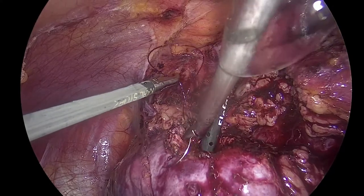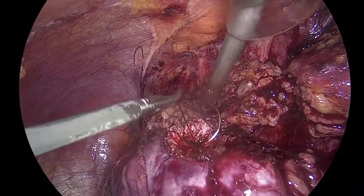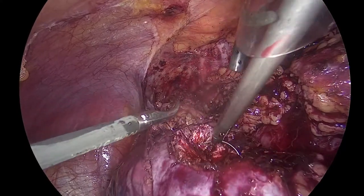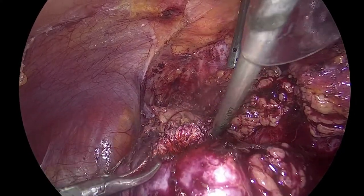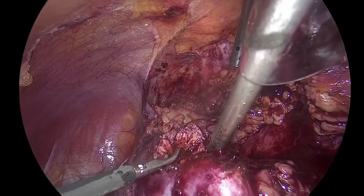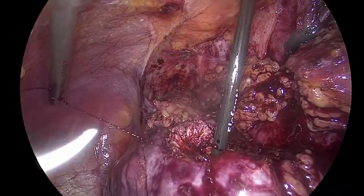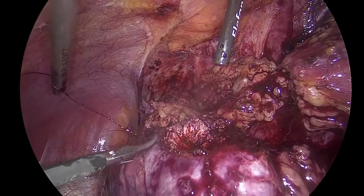There are pros and cons. The con is that if you start and you pull your tension, you cannot pull more afterwards. Like with a monocryl, you have this big advantage of being able to pull at the end. How long are we with our ischemia time?